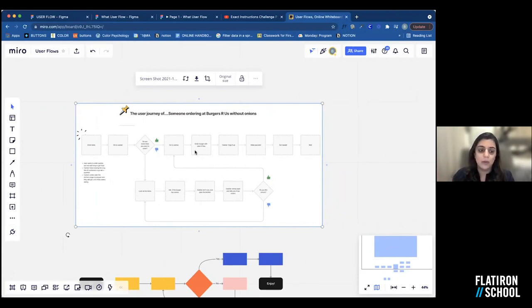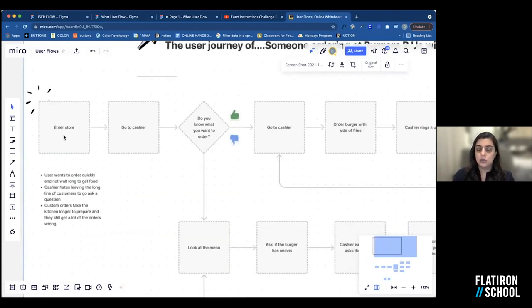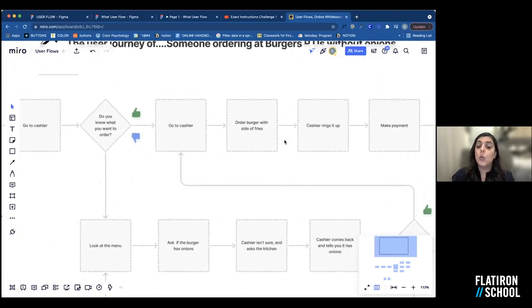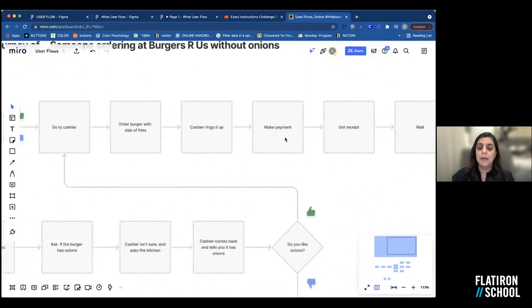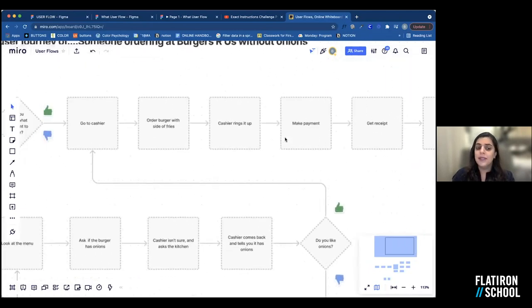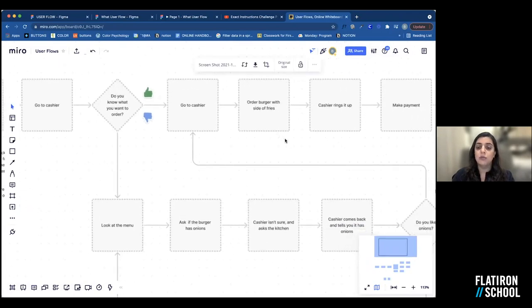So we're going to look at a sample flow here. You enter the fast casual store. You go to the cashier. Do you know what you want to order? Yes. Okay, great. Keep at the cashier. Order burger with a side of fries. Cashier rings it up, make the payment, get receipt, wait. Pretty straightforward. But that's not the user that we are solving for. We're solving for someone who may not know what they want and may have questions on customization.